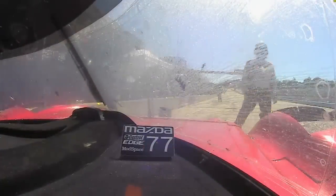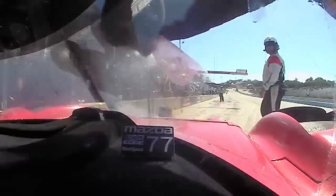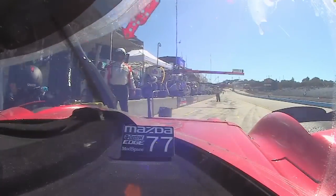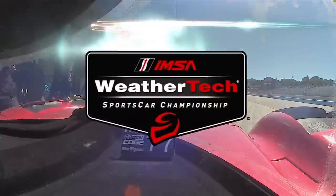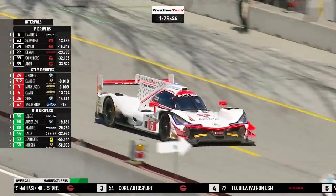Okay. Surprised that the 77 driver, Jonathan Bomarito, could see anything with the way his screen was dirty. But a quick tear off, and all of a sudden, that's what it looks like out on the front. Yeah, right, Jeremy. Well, the interesting thing here is the number 7 car just came onto pit lane. We've got an hour and a half remaining, just less than. It can get to the end of the race now on one more pit stop.